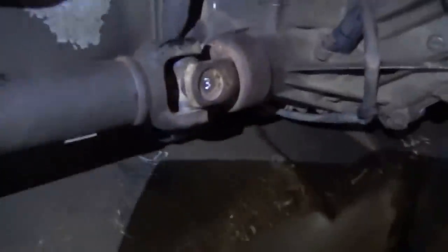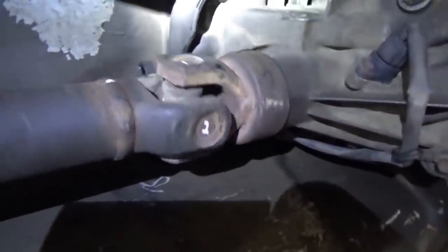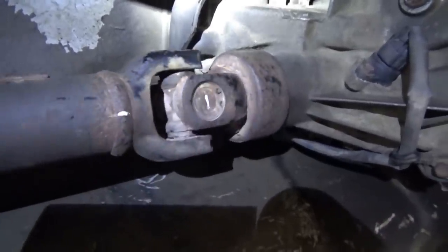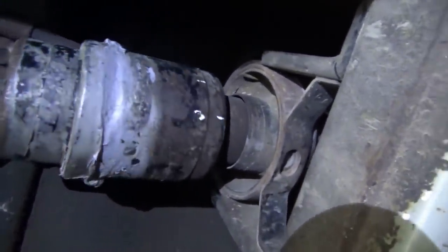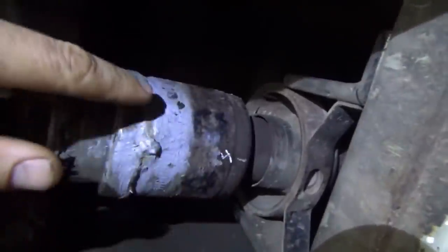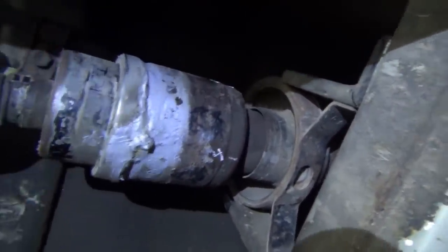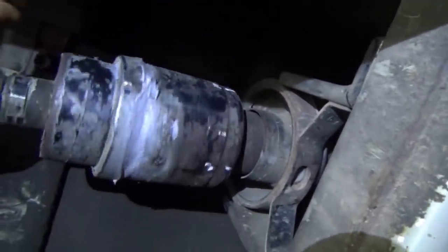So first thing you want to do is mark your shaft. Now, since the U-joint has 4 sides, I just marked it 1, 2, 3, 4. And judging by that, there's number 1 right here, 2, 3, and 4. So without the hose clamp in place, this is, as is. Let's spin the shaft, see what the amplitude is, put the hose clamp on here, and rotate it to the different positions, 1, 2, 3, and 4.